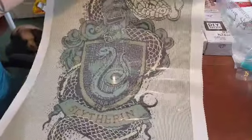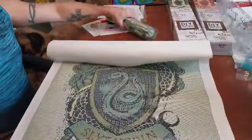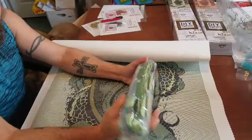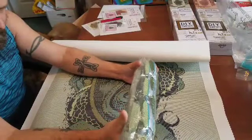What do your drill packets look like? It's a lot of beautiful green in there. A lot of gray. I love this green.